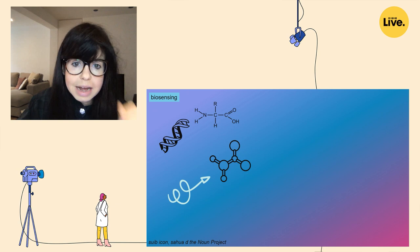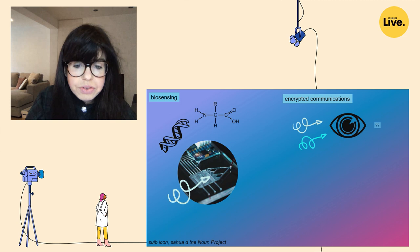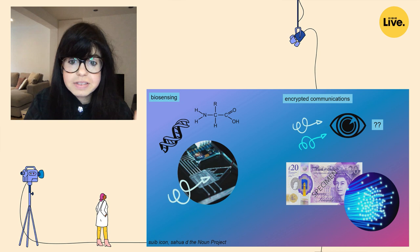Because our eyes can't tell whether light is chiral, our eyes can't differentiate circularly polarized light. We can use it for encrypted communications and potentially security tags. You'd only be able to see certain features if your detector knew that it was looking for left and right-handed light. There are so many cool applications, I could keep going.